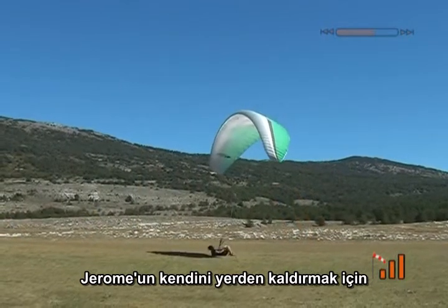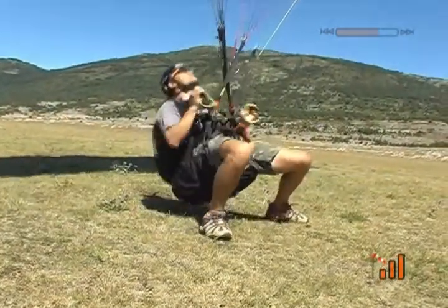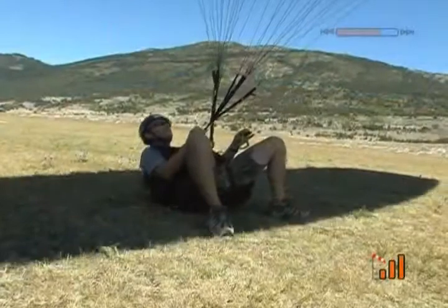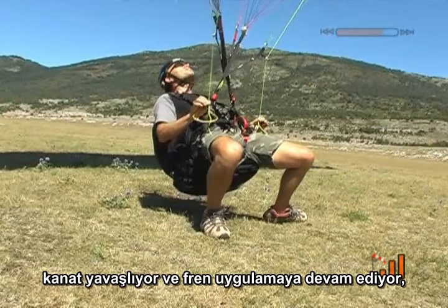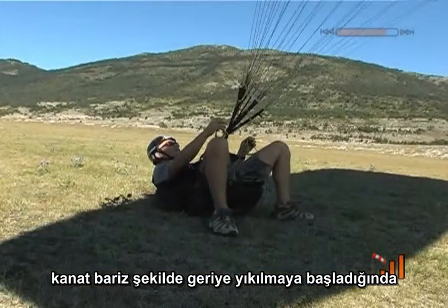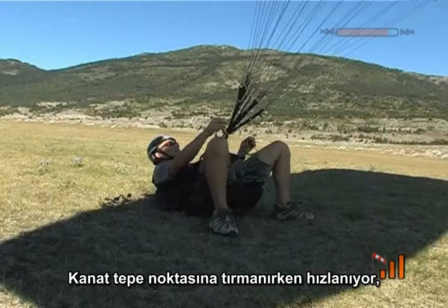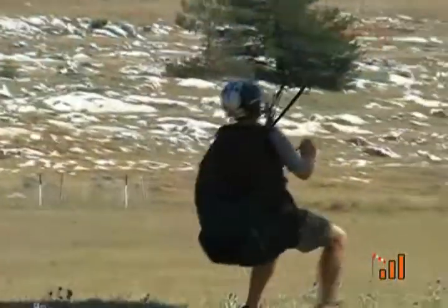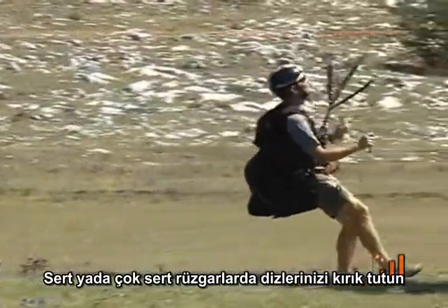Observe Jerome as he instigates and utilizes this pitching movement of the wing to lift himself up. As the wing moves forwards, he begins by braking it fairly firmly. The wing slows down and he keeps braking. As the wing begins to drop more obviously, he gives it back some speed by raising his hands completely. Climbing towards its zenith, the wing accelerates, the lift increases and pulls him into an upright position. In strong or very strong winds, keep your knees bent and put all your weight on the harness.